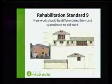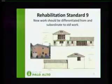A couple more aspects of the project. Rehabilitation Standard 9 says that new work shall be differentiated from and subordinate to old work. One of the proposed aspects of the project is to construct a new one-story addition at the existing two-story garage. If evaluated in and of itself, just as the addition, and not taking into consideration the proposed alterations to the existing buildings, staff's analysis is that the new one-story addition would be compatible with the existing historic structures. Here we see the existing garage, and here we see the proposed one-story addition. It would be subordinate in mass and in location to the existing garage, and it would also be differentiated by materials, yet it would use compatible materials in terms of being earth-based and things like that.